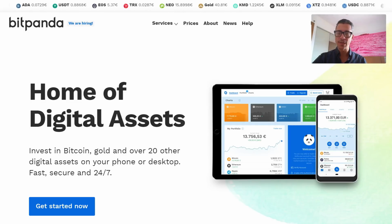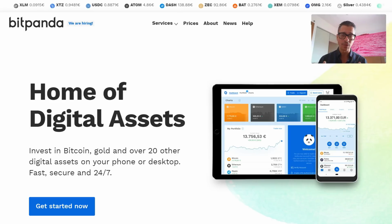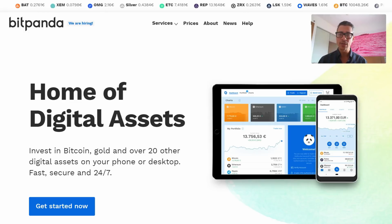Of course, this is not financial advice. This is my personal opinion, and I am a member of Bitpanda. I have been a user of this exchange for the last 3 years, and this is why I can vouch that it's a legit website with a lot of credibility. It is an Austrian website based in Vienna, and they have been operating since 2014. I've been a member since 2016. So for me, it's been a 3-year journey, and I'm quite happy with Bitpanda.